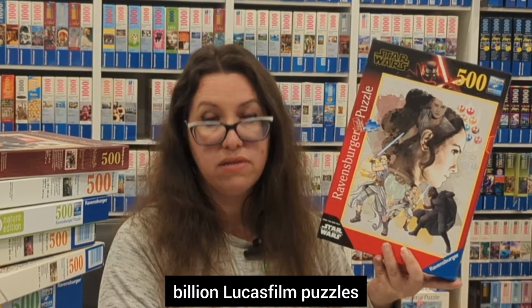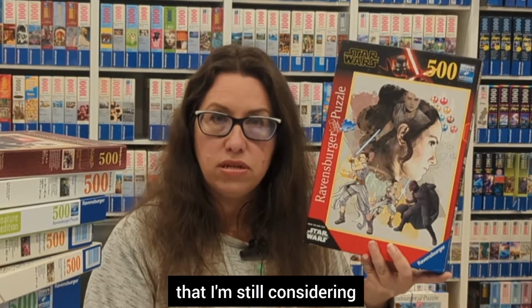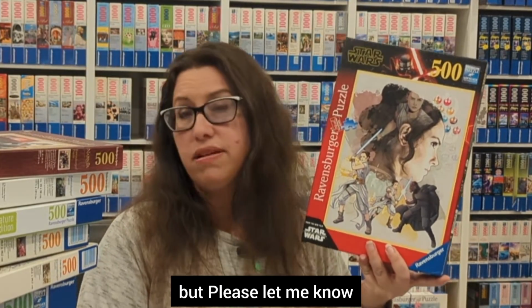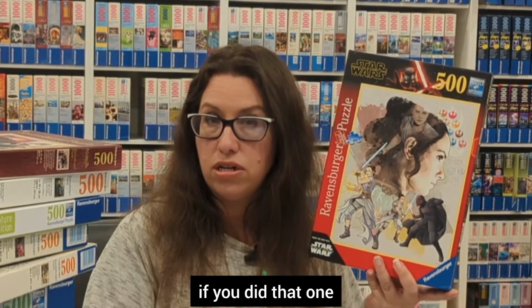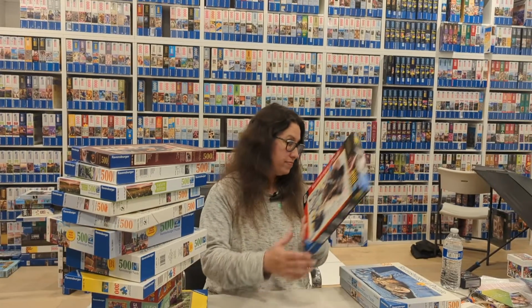I have a billion Lucasfilm puzzles, and one that I don't have that I'm still considering if I want to have is the 18,000 piece puzzle of Lucasfilm, but please let me know if you did that one and you like it, or if you'd get it yourself, or what do you think?